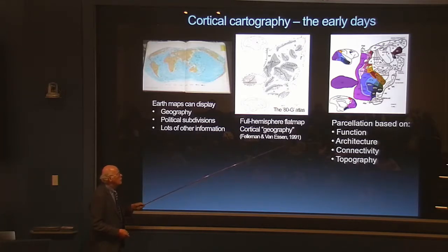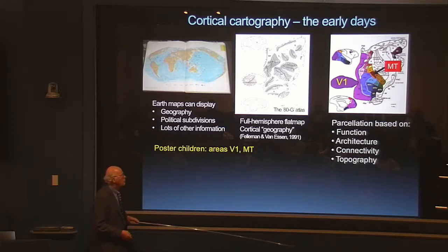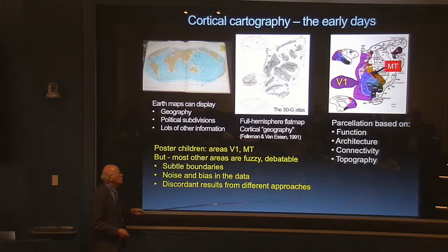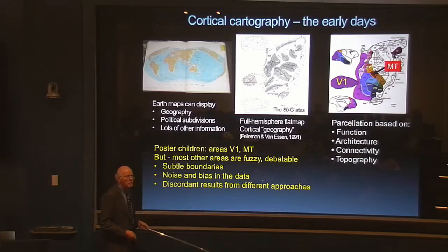So Dan Felleman and I identified from many published studies different cortical areas that could be identified by differences in function, architecture, connectivity, and or topography. And a small number of areas like primary visual cortex V1 and MT were robustly identifiable and gave the same answer by any or all of these methods. But in fact, for most of the rest of the cortical regions in visual cortex shown in color, the boundaries are sharp in the drawing, but the evidence underlying that was very shaky.